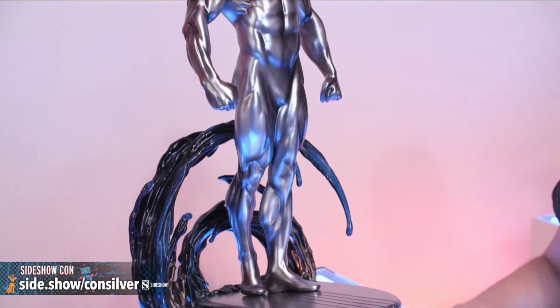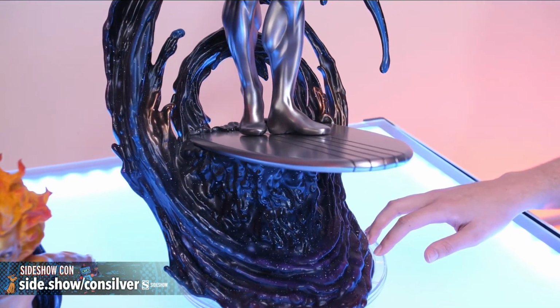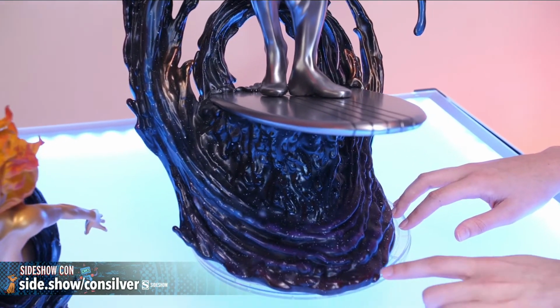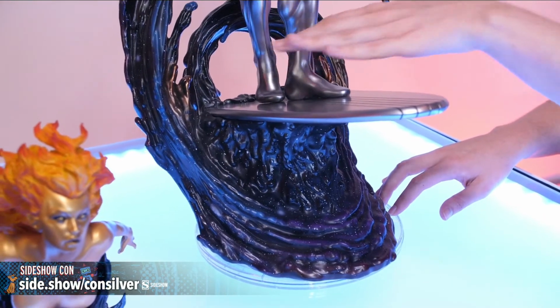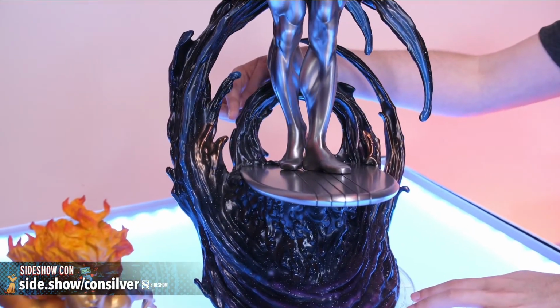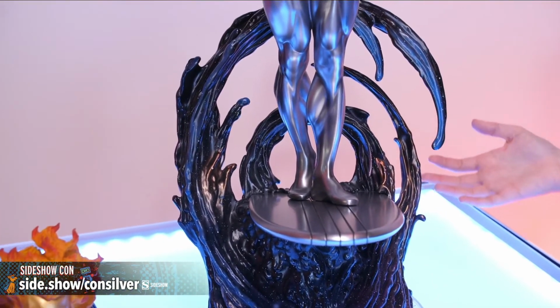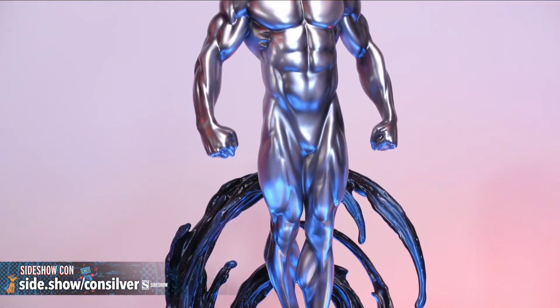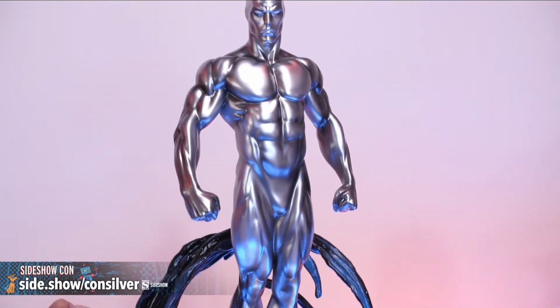And maybe we can catch it a little bit here if I point it out and you just believe your hardest. And if you can't see it here, you can see it on the webpage at side.show/consilver. We've got purple down here. Yeah. There's bronze at his ankle right there. So you're not just seeing the lights reflecting up here. This does have color. It is not a solid black piece. Yeah, you got these little pops of stars and planets.